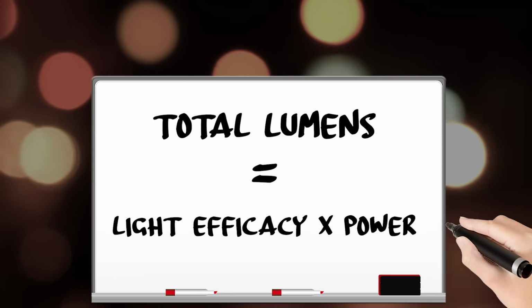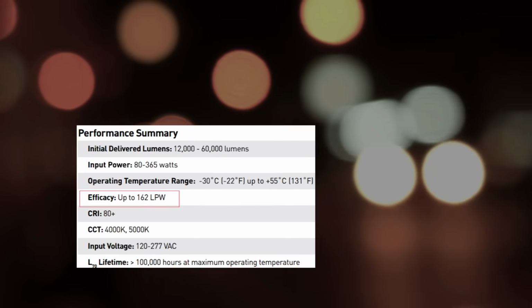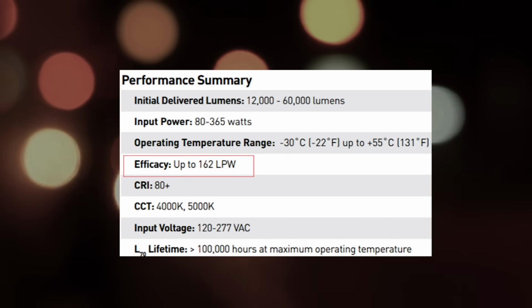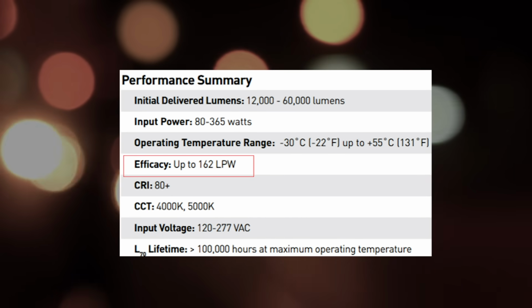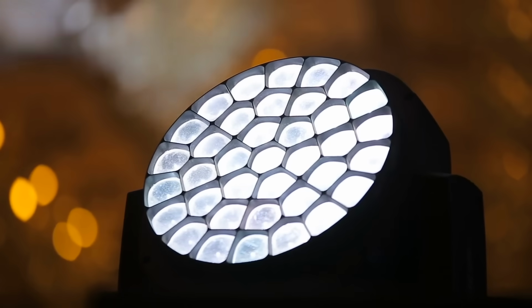What is light efficacy? Light efficacy is lumens per watt. Light efficacy is one of the most important ratings for LED chips. Think of it as a factor like MPG in your car. The most efficient and price-friendly LED lamps have an efficacy of 200 lumens per watt.